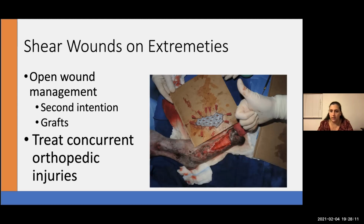On extremities where you have a shear injury, oftentimes you've lost at least a portion of skin. And the last thing you want to do is create a biologic tourniquet by trying to suture something. So a lot of times we let these heal by second intention. It's amazing what the body can do. But sometimes we might choose to put a graft on to heal them a little bit quicker. And then obviously whatever orthopedic injuries they have might need something else. It's pretty amazing how some of these digit fractures and phalangeal luxations will just fibrose and heal with the open wound management, from all the bandaging that takes place regardless.